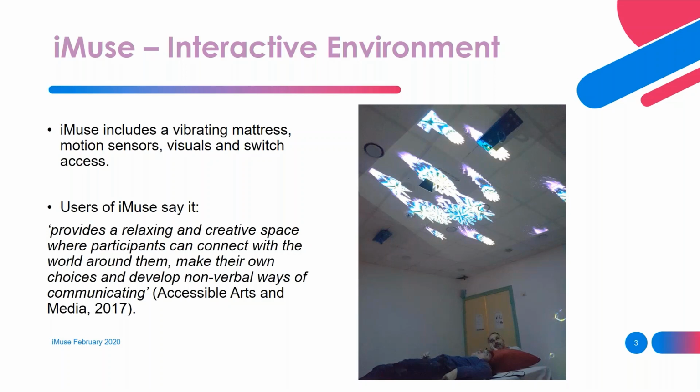The visuals in iMuse change with sound as well, so when you're really quiet there'll be very few visuals and it will be very still, and then as you move or make noise the visuals become more animated, so that people using iMuse can really explore their voices and have that more feeling of self. We also sometimes use a microphone in iMuse where you can put different effects on, again to help the students explore their voice. Users of iMuse then say that it provides a relaxing and creative space where participants can connect with the world around them, make their own choices, and develop non-verbal ways of communicating.